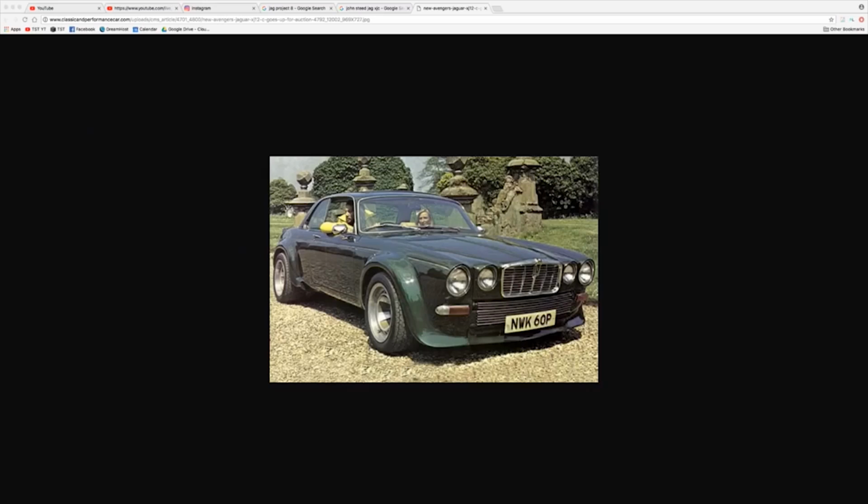Oh, look at how hot that is. Whoa, wow. It's in bad condition. No, that's not good. This is the one, like in its glory. It's so 70s. I still like the stock form better. I don't actually think the front end really works.